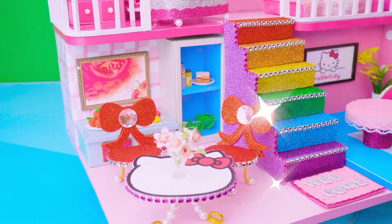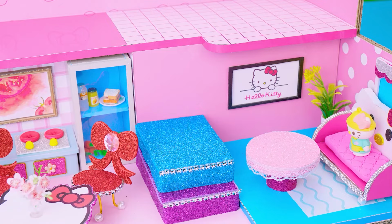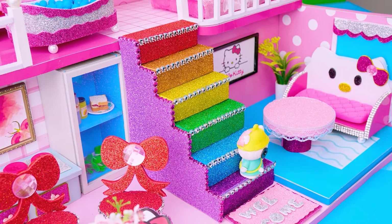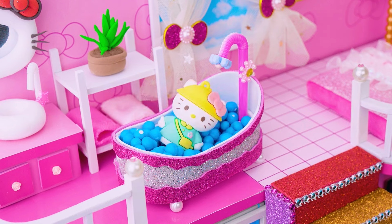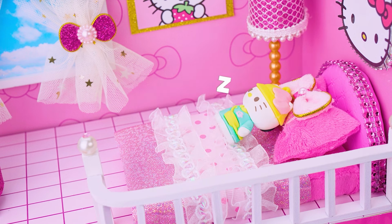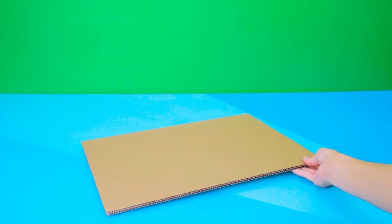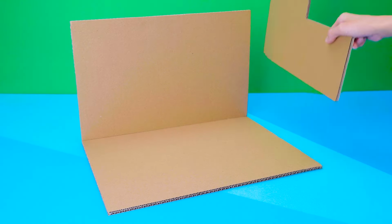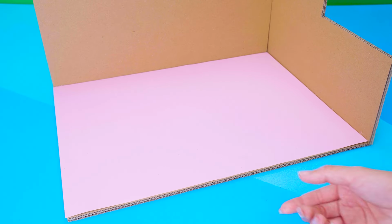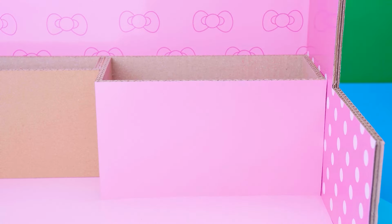I have an idea with Kitty. Now, today, the main part, I will share how to make a gorgeous kitty house with bathroom, bedroom, living room, kitchen, and rainbow stair, and more things from cardboard and clay. Hope you like this.